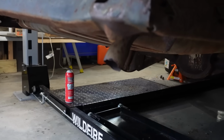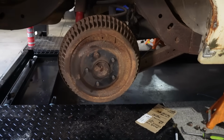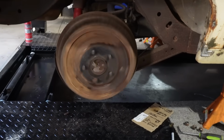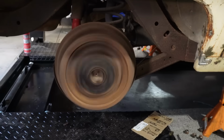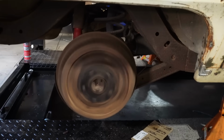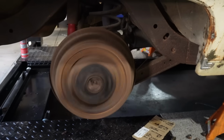God, that sounds good. All right. Well, let's drop in reverse, see what happens. Oh, yes. Neutral. Drive. Let's see if we got another gear. You have a speedometer? Yeah. Okay, take it up, see if it shifts. Go up to about 45, 50.